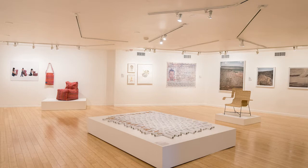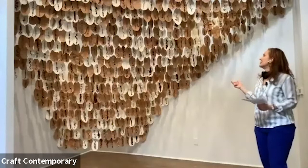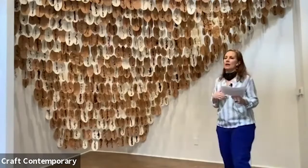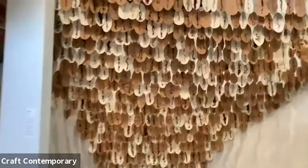Tania took dirt that she collected from various places along the US-Mexico border that were important in her life. Thanks so much, Julia. And then the work that she has here, this piece is called Nopal. It's from 2017. A lot of her work has looked very much at the larger politics that surround the US-Mexico border region.